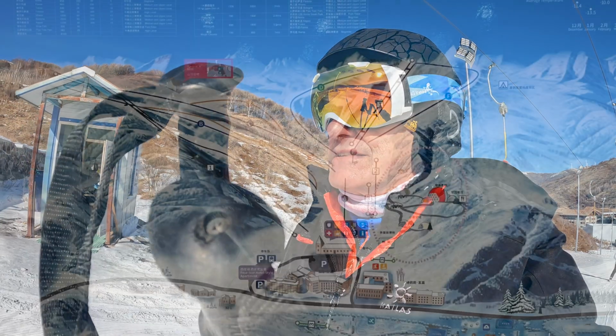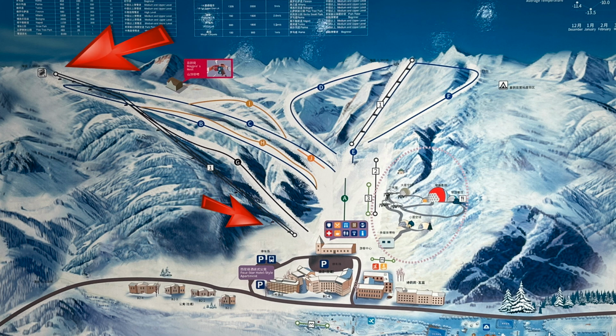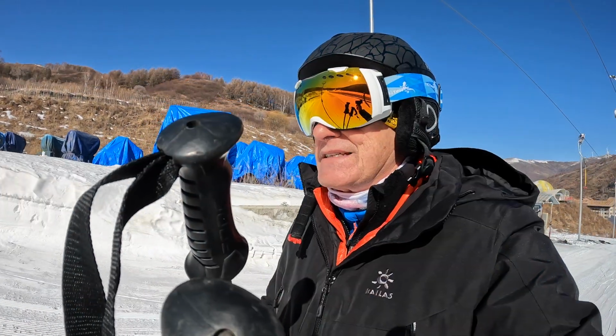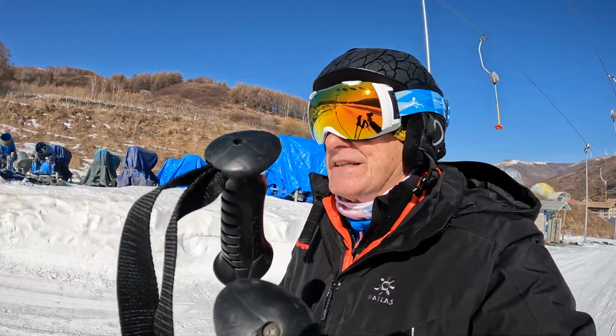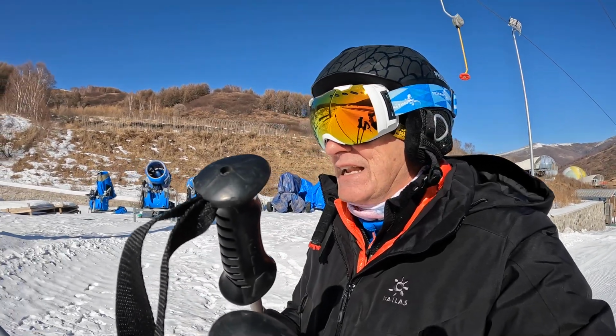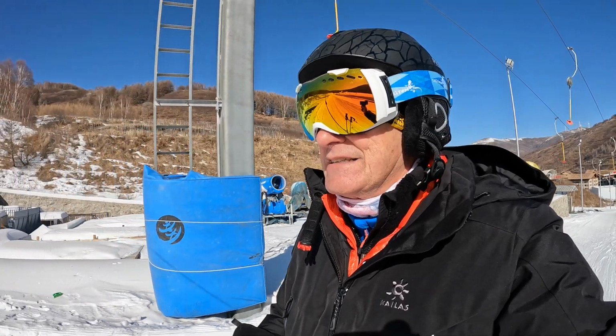We're going to take this drag up a bit further, which will bring us to the next chairlift, and that will take us to the other side. Now on the other side there's 3 blue runs as far as I can see on the map, and we'll tick them off one by one. As I said, so far skiing's been very pleasant, very easygoing, nothing too challenging, but probably a really nice place to come and learn to ski.